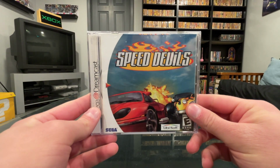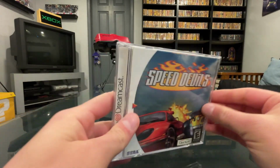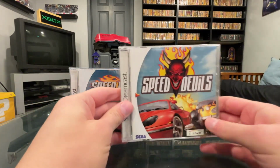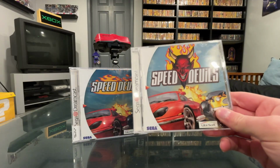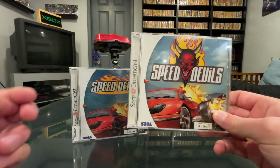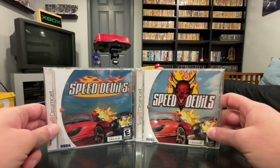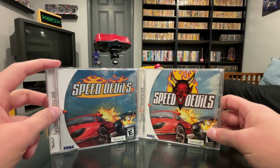So this is the clean cover version of Speed Devils. Original case and everything. I have my own copy of Speed Devils, paid $25, so about what that game would go for. Just a misprice, caught him slipping on that one. So this was the original cover of Speed Devils. Walmart did not want to have any kind of games or albums or anything that had the devil on the front of the case. So for Walmart they released this clean version that did not have the devil on the case. So different variant, goes for $200 to $300 usually for this version.